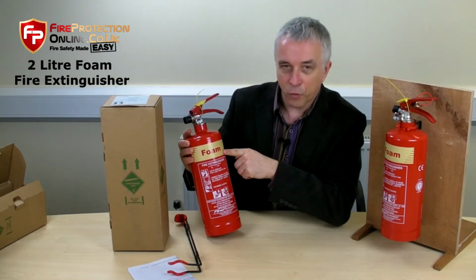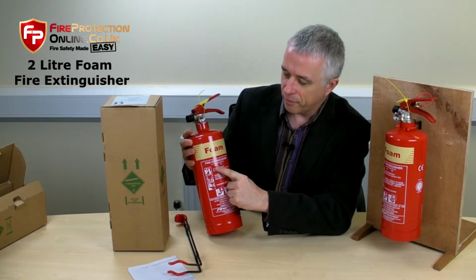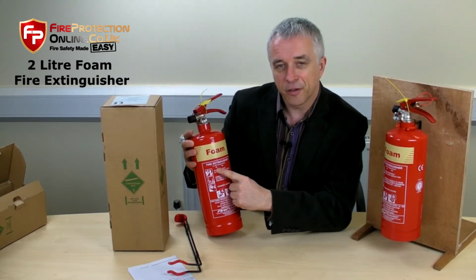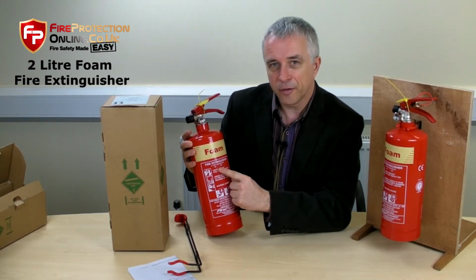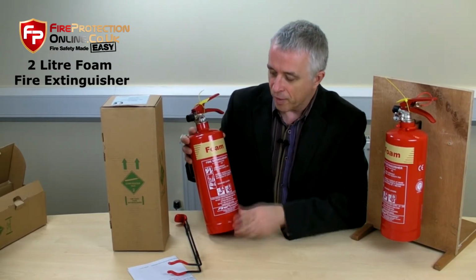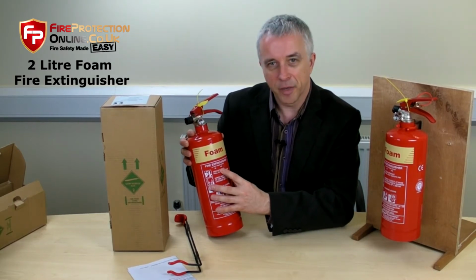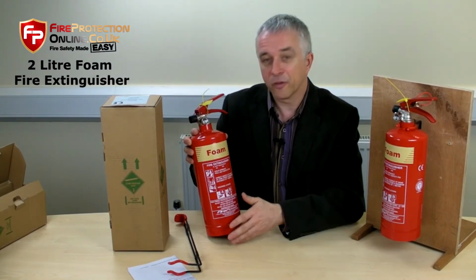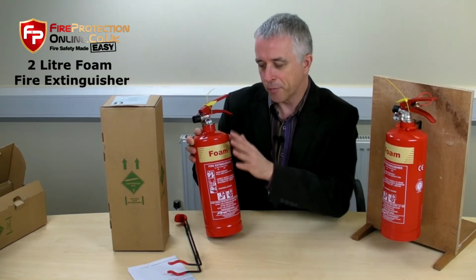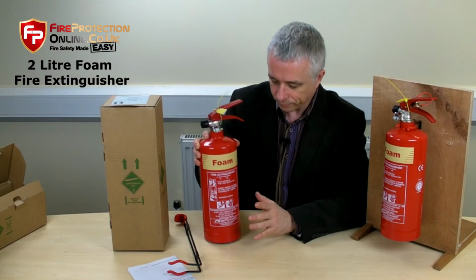Foam has a cream label at the top. They'll have the fire ratings of 8A, 55B. That's as good as you're going to get. If you look at our budget models, they'll be slightly lower. The equivalent powder one would have a 13A, 70B, quite a lot higher. Powder is a lot more powerful, putting out fires, but won't make a mess. This won't make a mess.